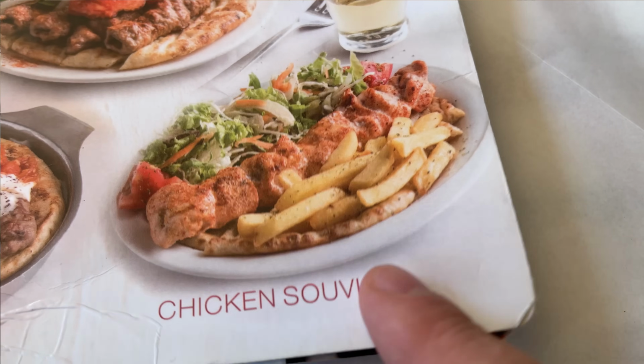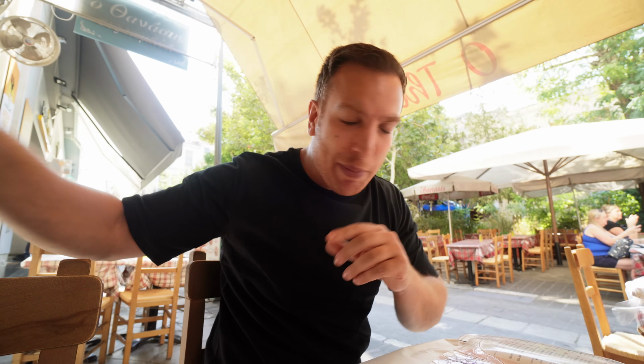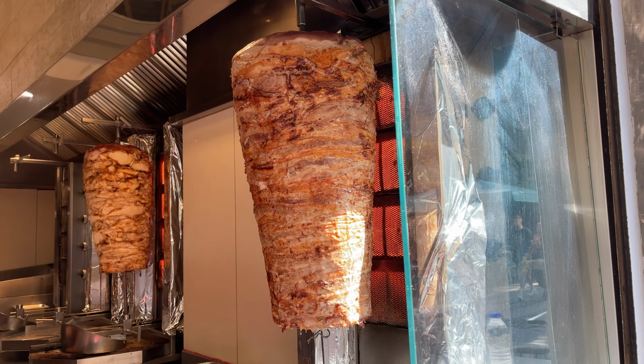Because honestly, guys, it has to get done. You have to try a souvlaki if you're in Athens. It's just one of those things, man. It's like having a doner kebab in Turkey or a pizza in Italy. Gotta get done. I'm gonna place my order now, guys. I cannot wait for it to come out. I cannot wait to show it off to you.